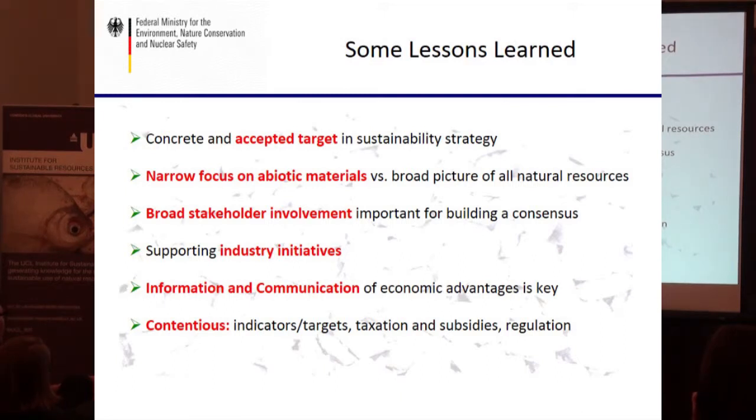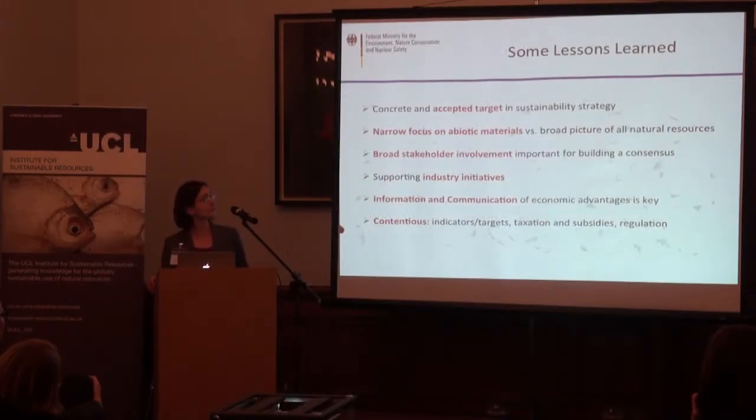So how did we actually manage to get this through the government, and how did we actually manage to convince industry that it was a good thing to think about resource efficiency? We have an accepted target. The target to double raw materials productivity was, I think, really instrumental in bringing together the whole government on this issue. Our program has a narrow focus, quite as opposed to the European level, where resource efficiency covers all of the natural resources.